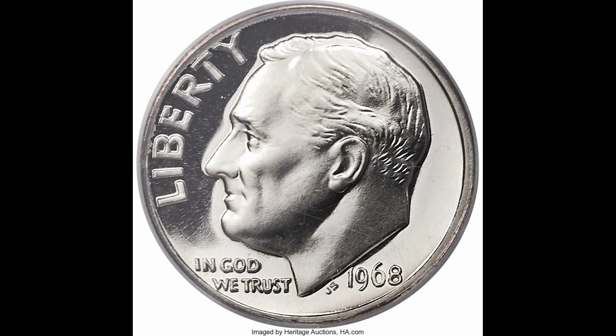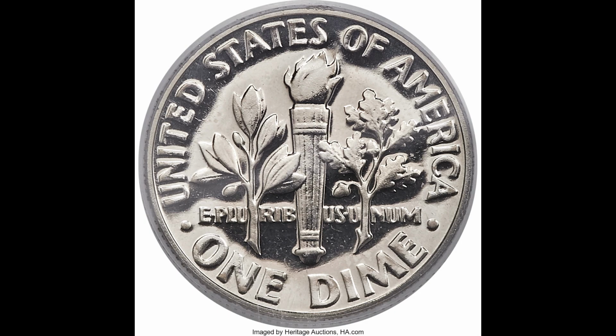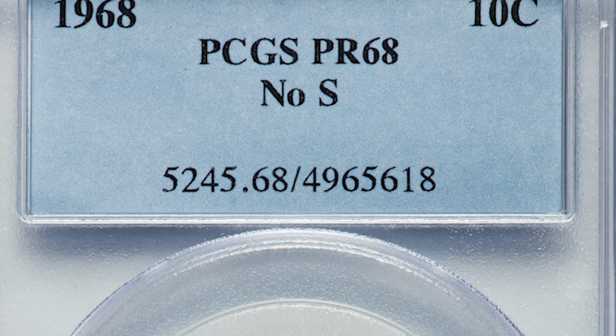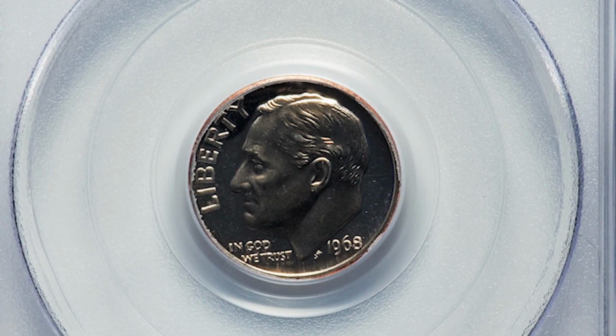I know personally there would be a lot of things that I could do with that amount of money right now. Here we have a 1968 10-cent Roosevelt dime again. Beautiful looking coin here. This one graded by PCGS, a proof-like 68. This coin sold for $18,000, mainly because of the condition. The date does matter. It is an older coin, but it is that condition that's really going to matter on a coin like this. So if you come across a 1968 that looks like this, it's in nice condition, it could be worth a lot of money.